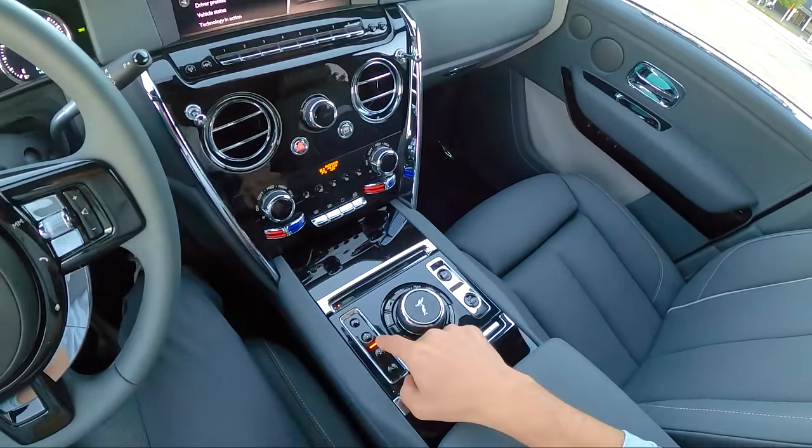You almost have to kind of experience it in person to really appreciate the quality here. The touch points, the leather, the stitching, it all just comes together to really give you this whole Rolls-Royce experience. I can't really think of a better vehicle for the luxury lifestyle than this in the city today. Anyway, let's go. We'll take it for a drive and see how it does on the road.